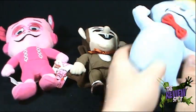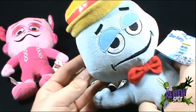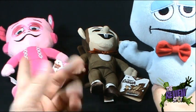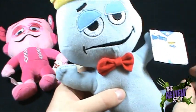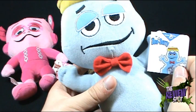We've also got ourselves Booberry, which growing up was always my favorite cereal of the Halloween characters. I think when I got the cereal again recently and I tried it, I really liked the Frankenberry the most. But growing up, I always really liked Booberry. Got a picture of Booberry there as well.